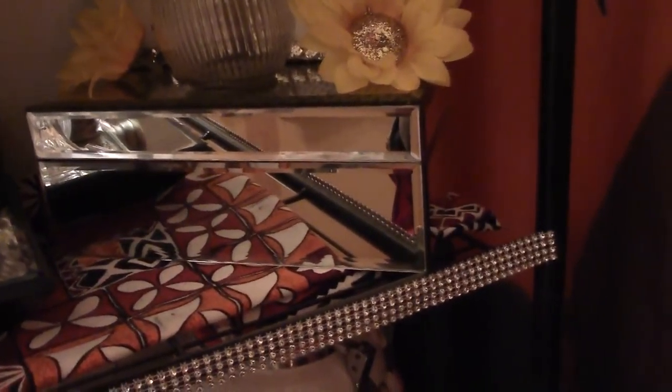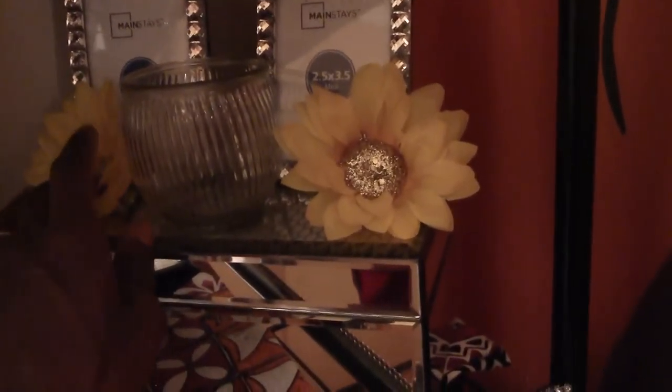I keep my rounds in there sometimes as well. Cotton balls, things of that nature. This is going to have my cotton rounds in here. Those are two empty frames. I promised to put my daughter and me, or my daughter and my husband or something, you know, the folks she loves.